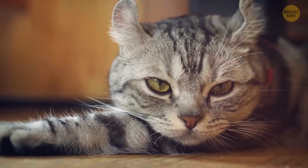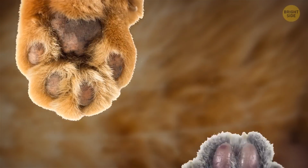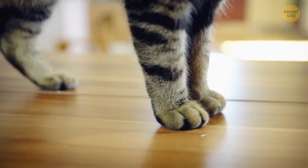Unlike humans, cats don't have the same amount of toes on their front and back paws. They usually have 5 toes on their front paws, but only 4 on their back ones. If you've got a feline companion, go and take a look.